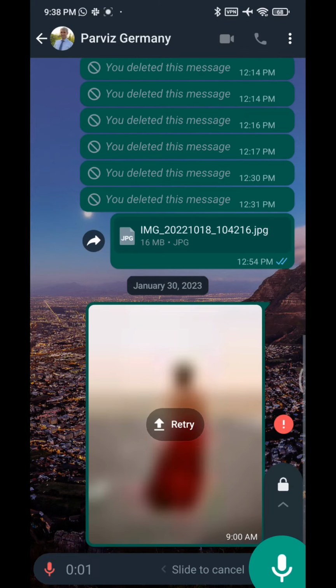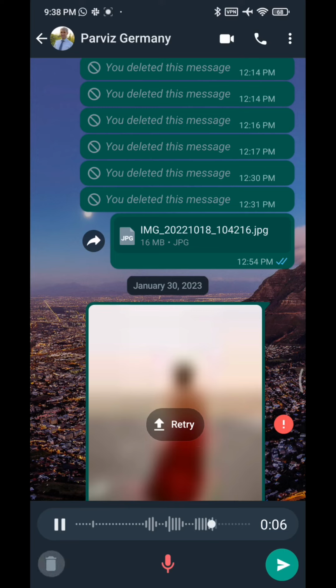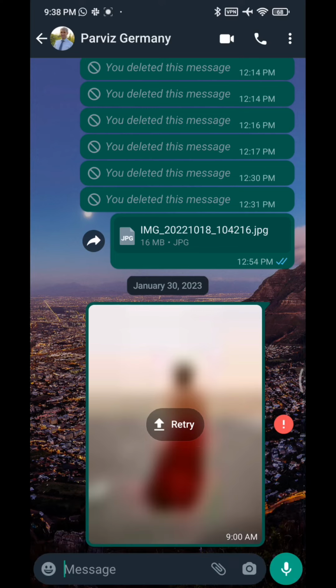The third WhatsApp feature is when you want to send a voice message. After a few seconds of recording your voice, you can pause the recording, then listen to your recording again. If you like it, you can send it. If you want to continue, you just click on the microphone again, or you can delete it if you don't like it.